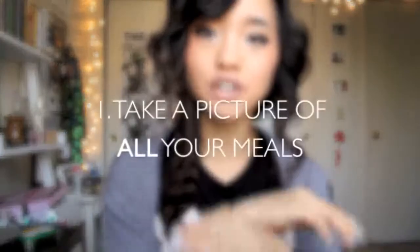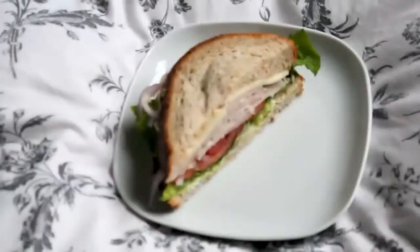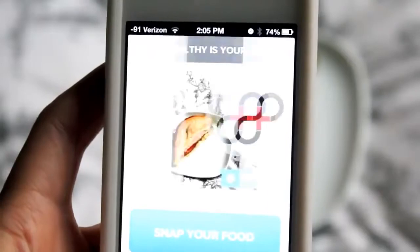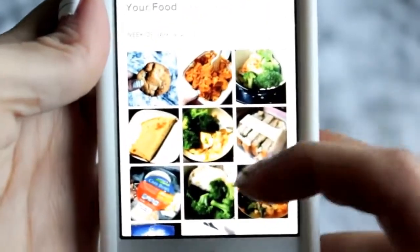Number 1, take a picture of everything you eat. I know it sounds ridiculous. This is actually really important because just the conscious effort of taking a picture of your food, stopping and holding your appetite for 5 seconds, it makes a big difference. Every week you kind of can see what your diet was like.